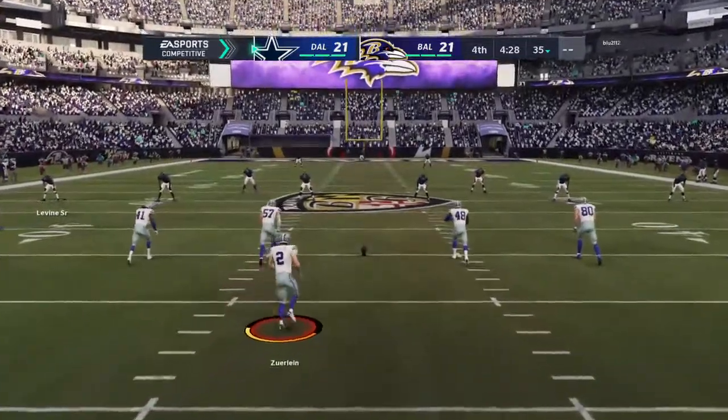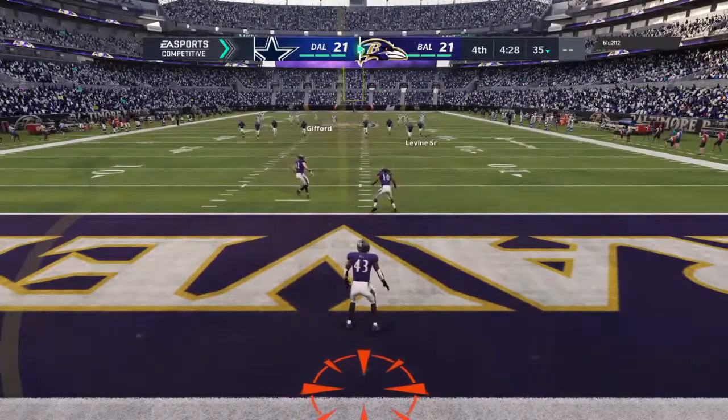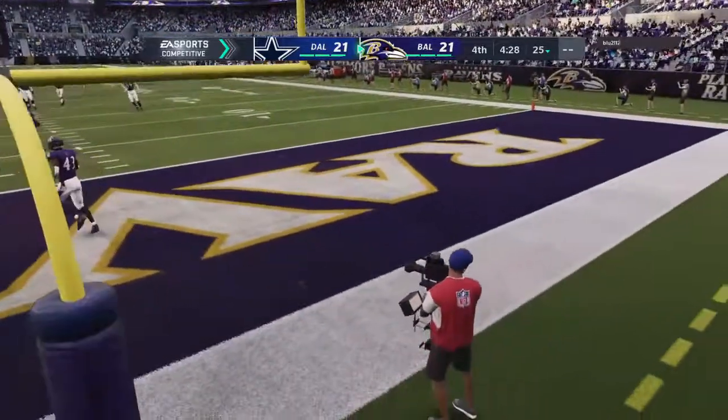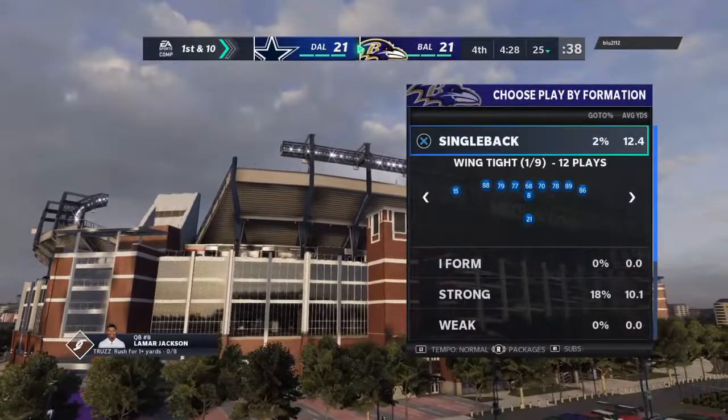A couple of teams locked into a good one here. 21 all the score as the kick's away. And they'll watch this one fall in the end zone, and that'll be a touchback. 25-yard line.